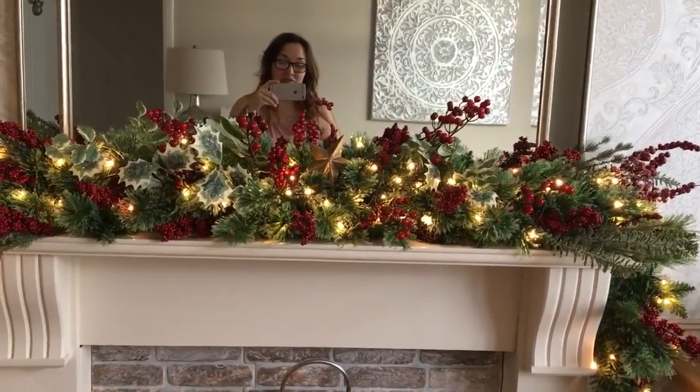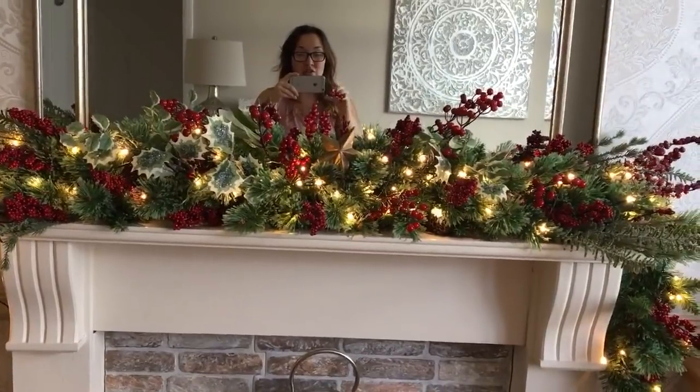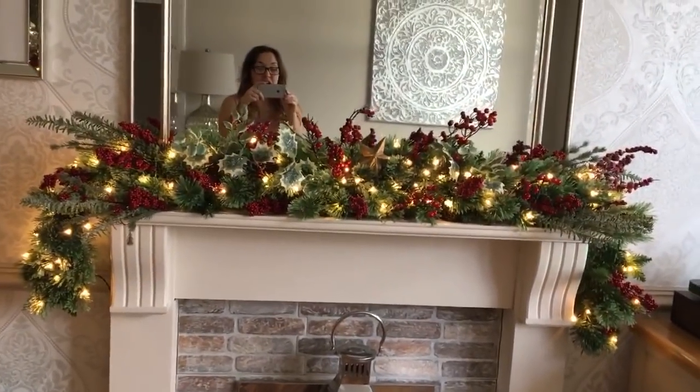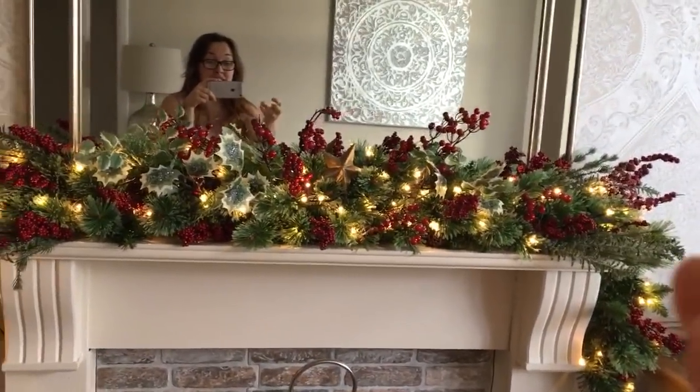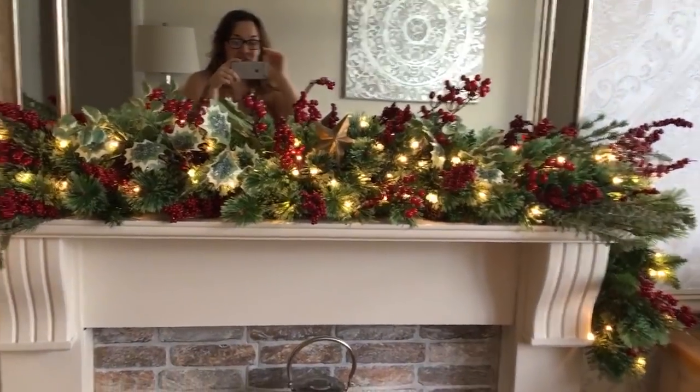i.e. come to about £12. Sometimes they do little garlands, or little centerpieces, for about £8, and you get loads of berries. So what I've done is I've got one of those and I've cut it down into loads of different pieces and stuck it all on, and a few little gold stars.